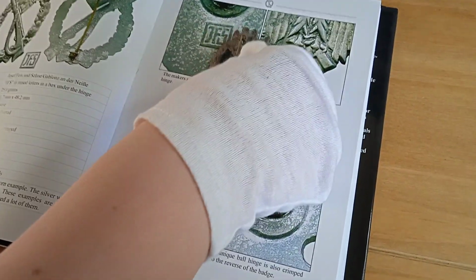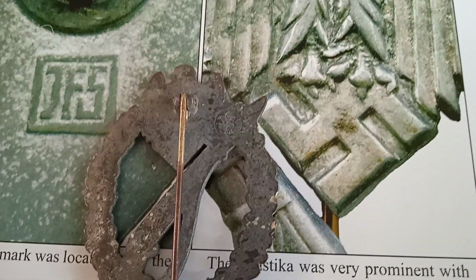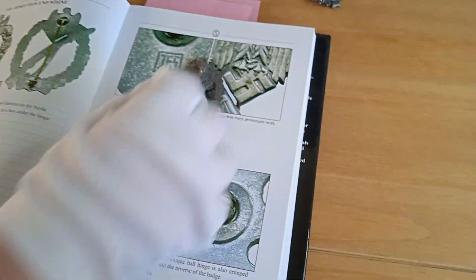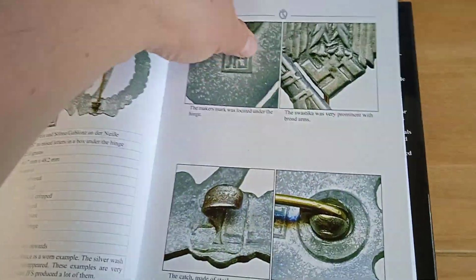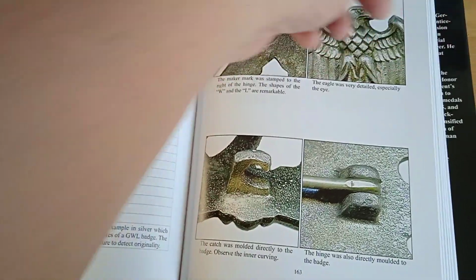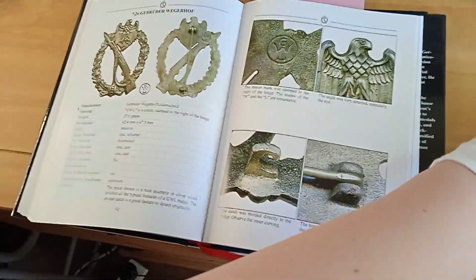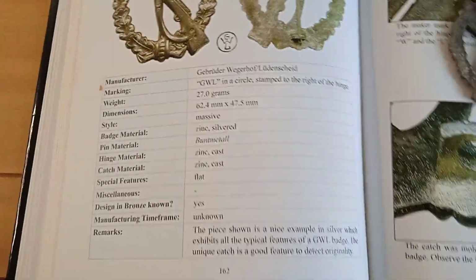Right, okay, so this one I think is a GWL. If we can see it, you can just see it in that corner there. If you just move the badge to one side, Alex, I have put some more bookmarks in the book, let's see if this is a GWL. Well, yes, there we go. If you can put the badge on the book for us, Alex. Of course.